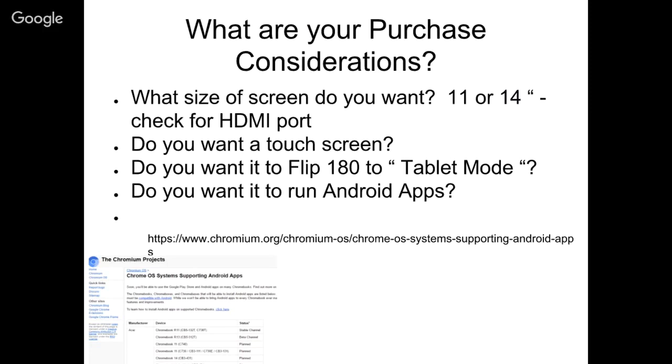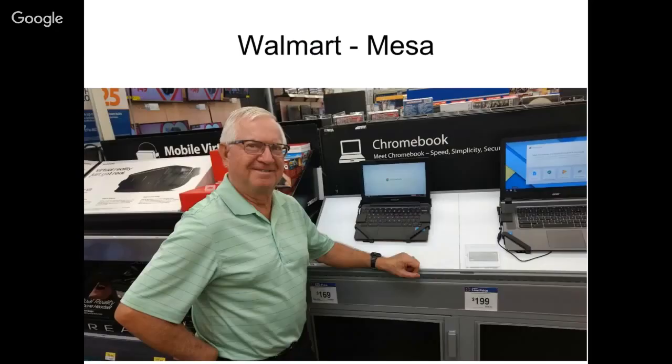Then, as we move along to the next slide, you'll see my buddy. After that, my friend is in Walmart, and there's the Chromebook. You'll see the two sizes of Chromebooks, the 11-inch and the 14-inch.